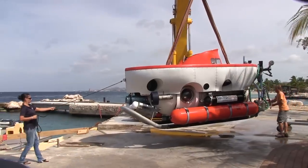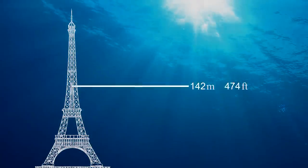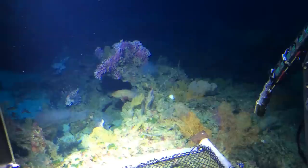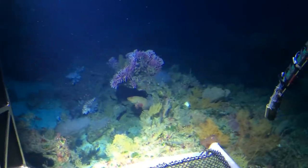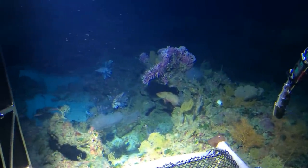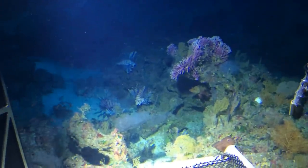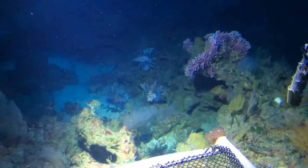With the Curasub, we are exploring Caribbean deep reefs down to about 300 meters, or 1,000 feet. Here, we are finding many species of fishes and invertebrates not previously known, but we are also finding lionfish, down to a surprising depth of 500 feet. In the Indo-Pacific, they are restricted to shallower depths.